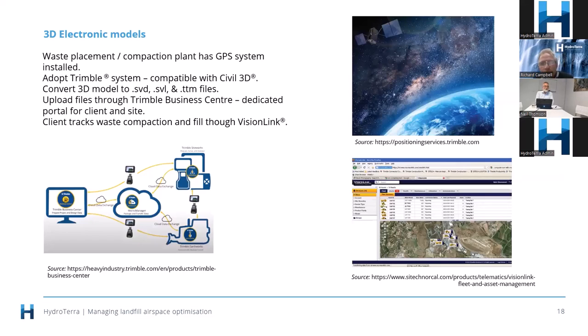So one of our clients adopts the Trimble system. Trimble is well known for their survey equipment, etc., and surveying. So the waste placement and the compaction plant has a GPS system installed.